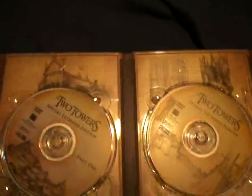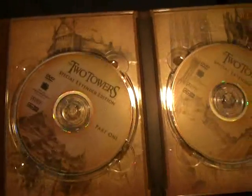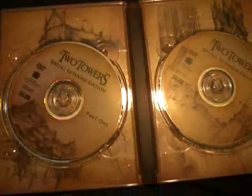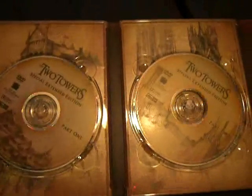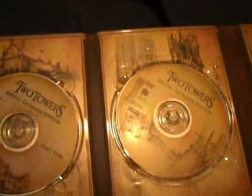Once again, 5.1 surround sound. Picture quality is really, really good for it being upscaled on our TV, and it's 480i picture, or 480p, sorry. It is DTS Digital Theater Surround. ES, I don't know what ES is. I'm not quite sure what that is. But this is a great series of films to get if you're a big fan of these.